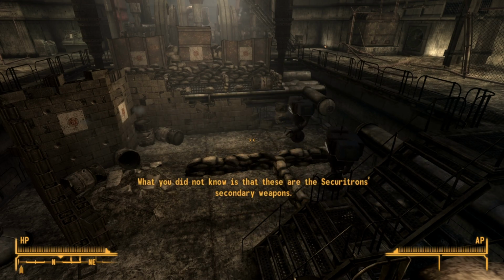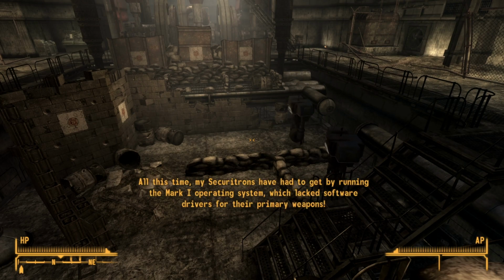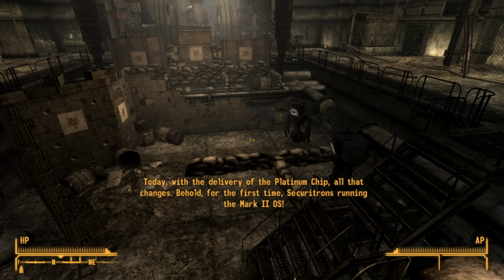What you did not know is that these are the Securitron's secondary weapons. All this time, my Securitrons have had to get by running the Mark I operating system, which lacked software drivers for their primary weapons. Today, with the delivery of the Platinum chip, all that changes. Behold, for the first time, Securitrons running the Mark II OS.